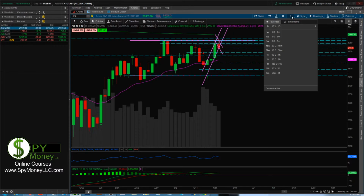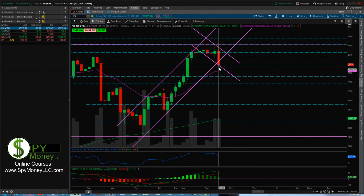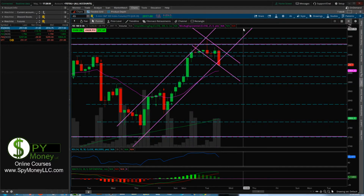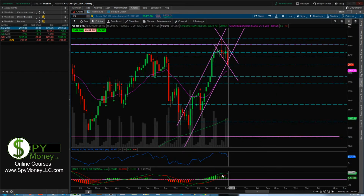I know the weekly is going to be that way. Weekly definitely going to show bullish. Staying across the top of the EMA, so I'd say we'll probably bounce here and go right on up. That'd be my guess.